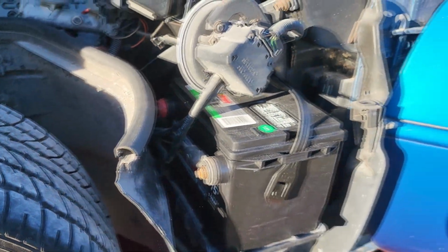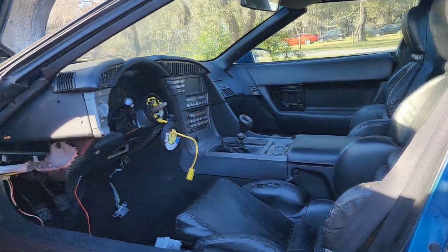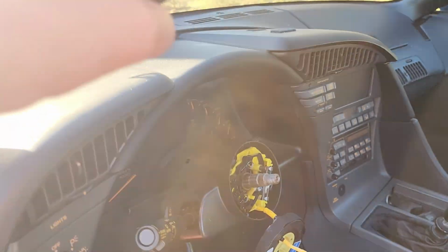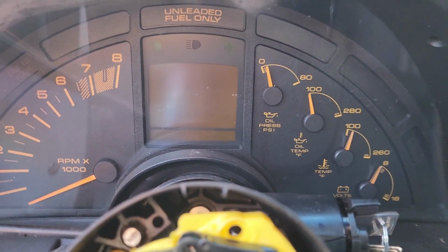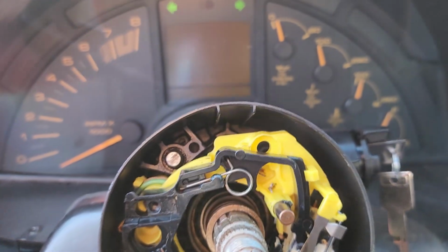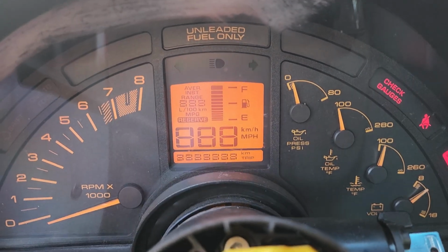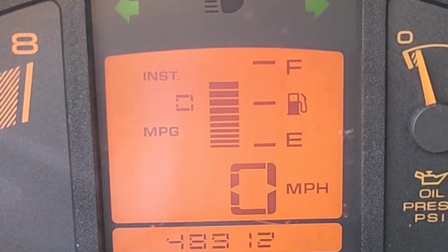I installed this along with a fresh battery, and the dash lit right up, and with it we got a pleasant surprise. What are you guys guessing? We got 250,000 miles, or we got 25,000 miles, or we got 2,500 miles. Oh, look at that. Our hazards are on because we pulled the hazard light switch out of the column here. Here we go. Less than 50,000 miles on the clock. For a 1991, that's pretty darn sweet.